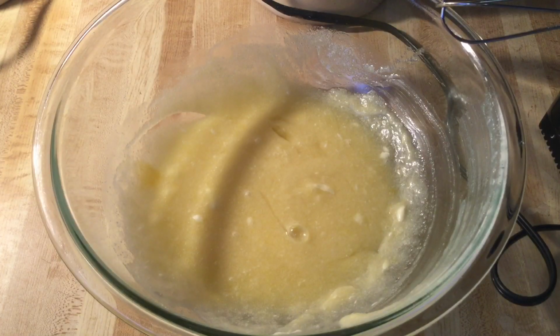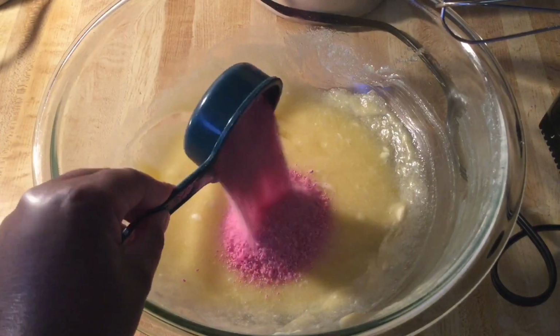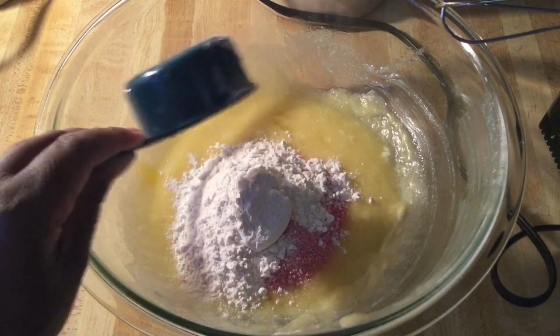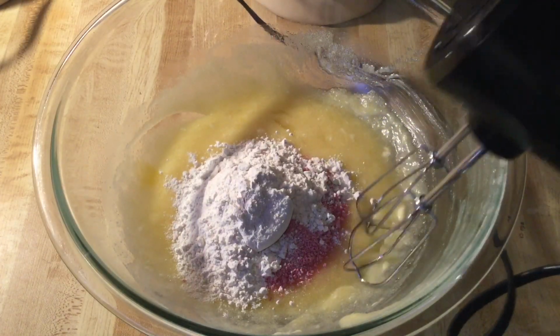Alright my friends, now I switch to the hand mixer. We're going to add in 1/3 cup of strawberry Nesquik powder and 1/2 cup of self-rising flour. And we're going to mix the dry ingredients in until it's well incorporated.